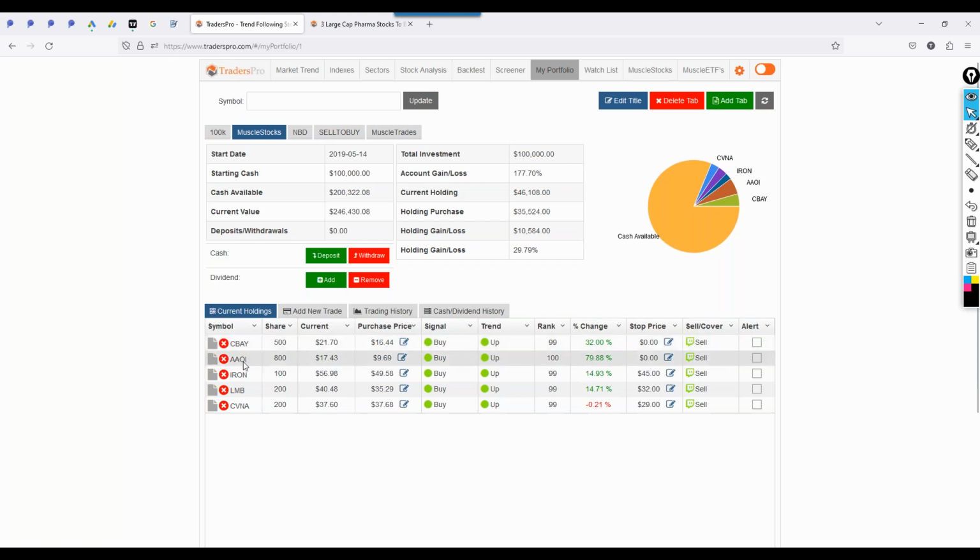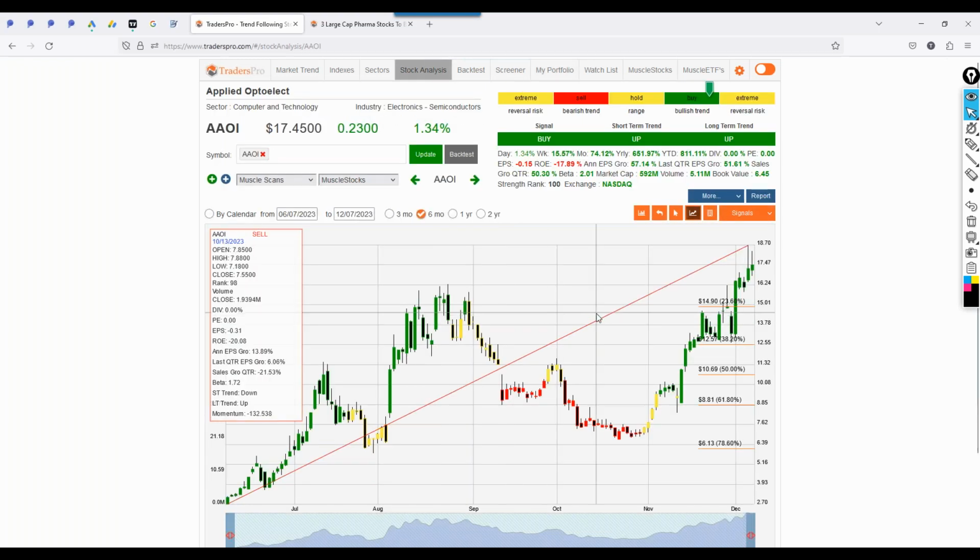Most of the uptrend, just this and AAOI, this is one to definitely keep your eye on because it's had a breakout. It had the buy signal here. I think I got in on one of these pullbacks or one of these days right here as it started to move back up again. We had a huge rally here. It retraced. Now we got another huge rally and some potential support right here.